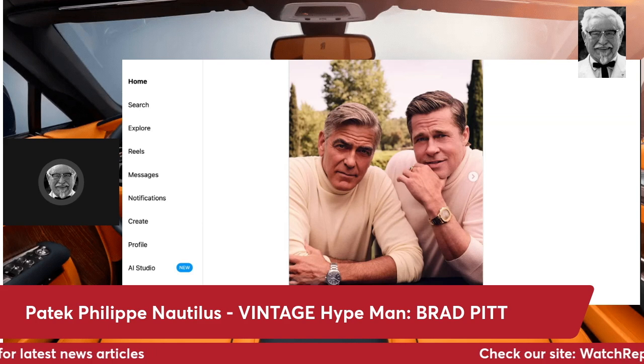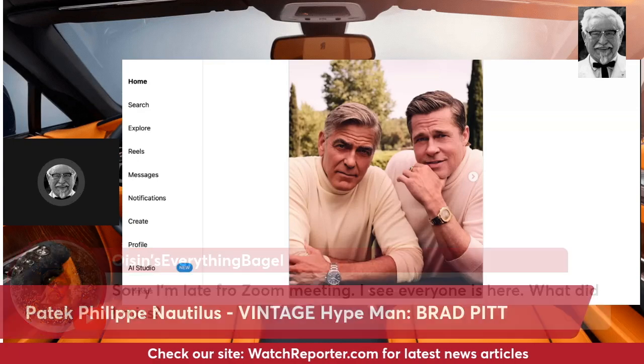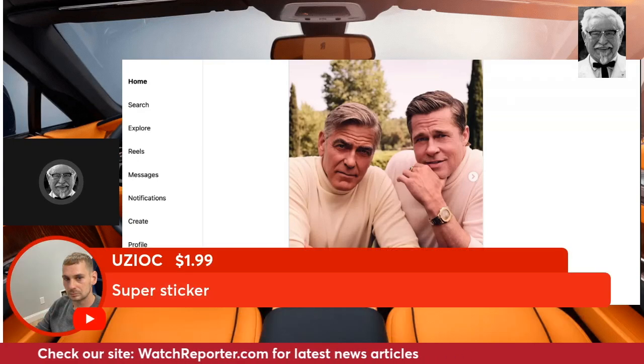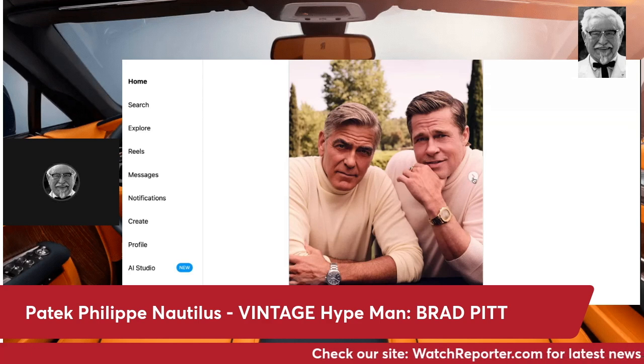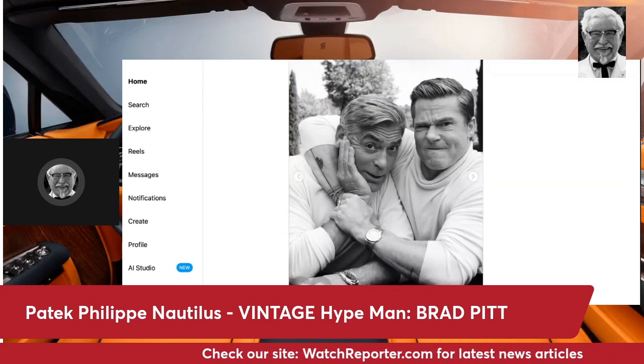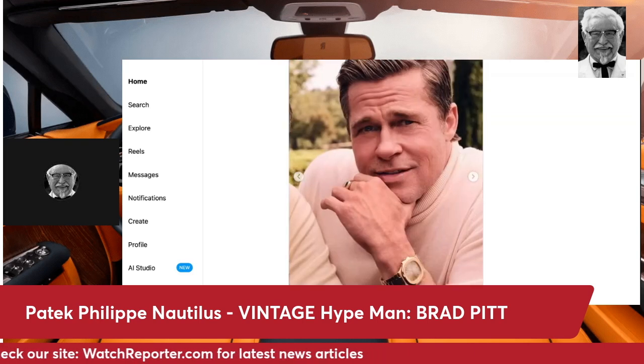Brad Pitt has clearly escaped the Matrix, and that is why he is wearing a solid gold vintage watch. That's right. He is wearing a solid gold vintage Patek Philippe Nautilus 3700 champagne dial. That's a real escape the Matrix type of watch. There it is. We got a close-up.